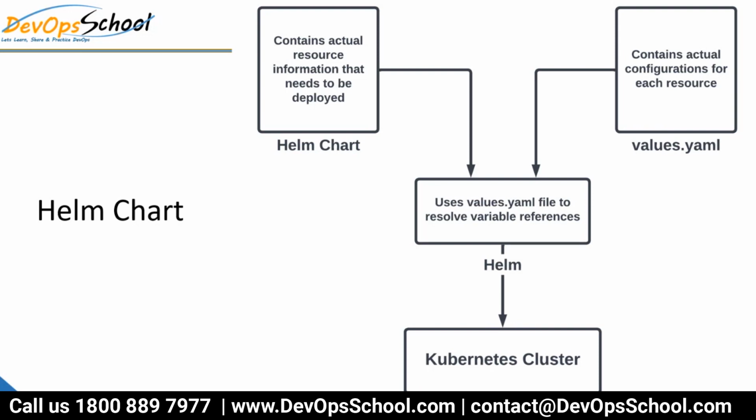So you want to put all these kinds of values. Let's say I'm talking about only the number of pods, but let's say you need MySQL 5 and I need MySQL 6. The Docker image will change, correct?